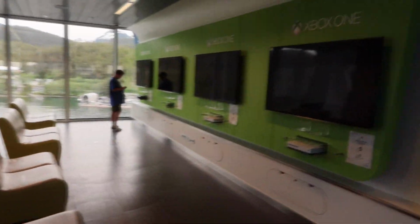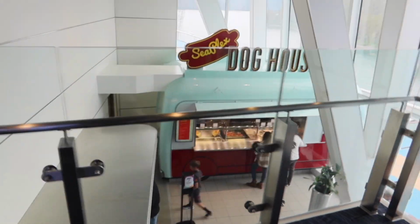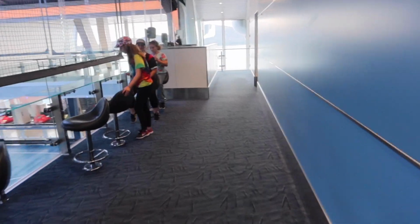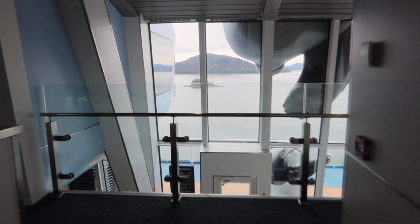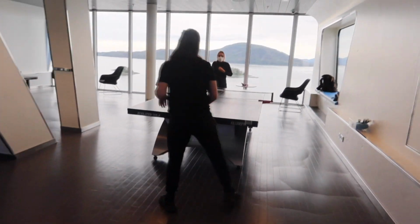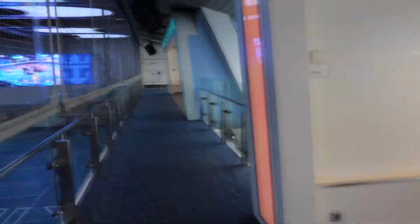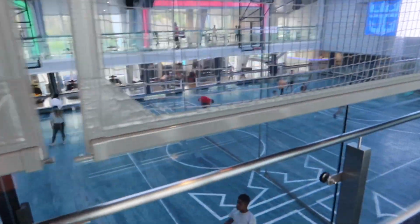Also, they have this Xbox area. They have tons of ping pong tables for everyone to enjoy. And as you can see here, the C-Plex has its own little hot dog house. So you can go here and grab some hot dogs. And on the other side of deck 16 in the C-Plex, you can see more ping pong tables, and they also have air hockey tables, and I think foosball, so lots of options here.